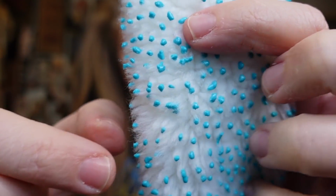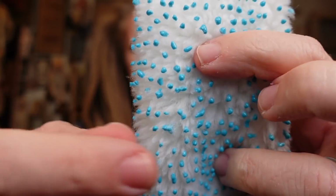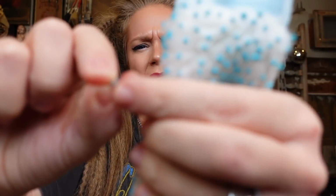I mean, it takes quite a bit of time. I would imagine you'd really have to, that one was kind of easy. I feel like these little bits on the edges are maybe easier than the ones in the middle. Whoo! Oh my God, so much fluff in the air. I guess that's why they say it's messy.